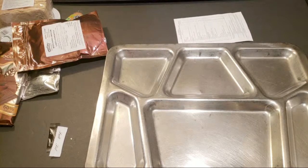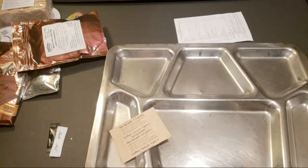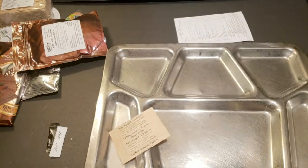Okay, now this week, I'm going to be having, if I can get it out of there, a coffee instant type 2 instead of this coffee. And that coffee right there is courtesy of Mr. Salty Croc Collectibles. He sent that to me.